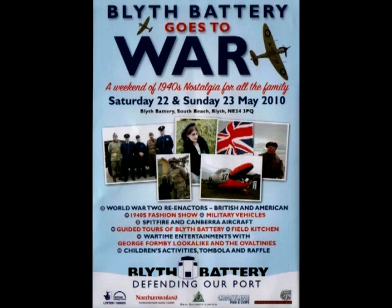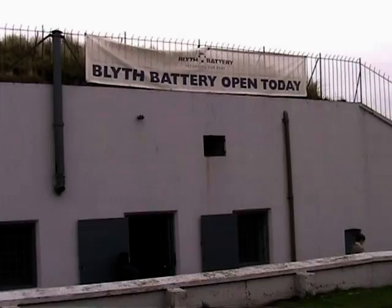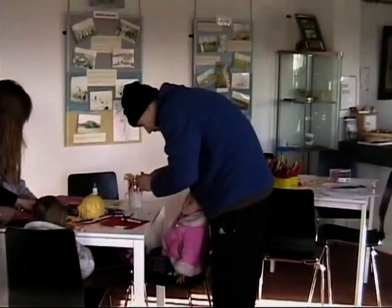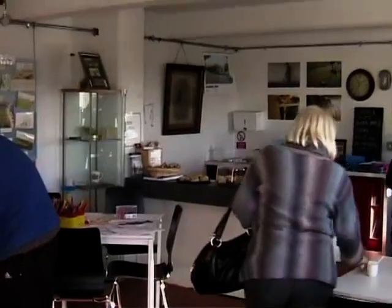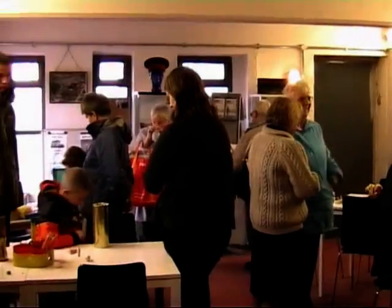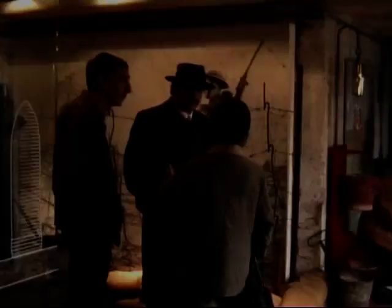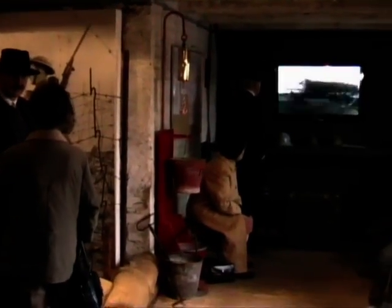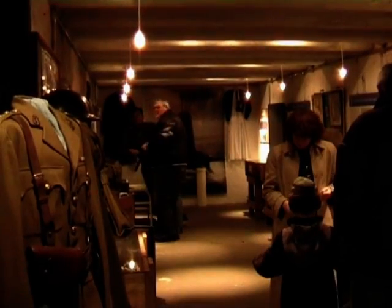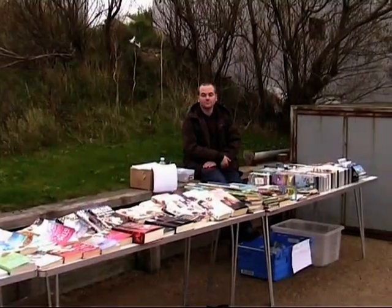Now, thanks to volunteers, you can visit the battery and see what life was like. There are events and reenactment displays on during the year, which is popular with old and young alike. The all-out air attack of September 1940. The battery even has its own bookshop, where you can pick up a bargain.